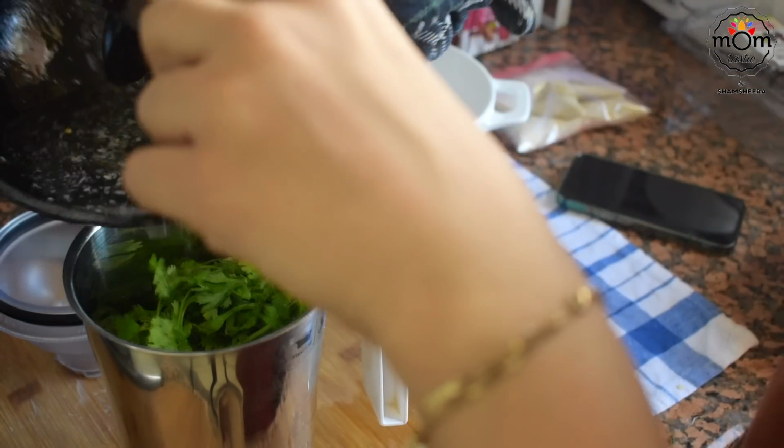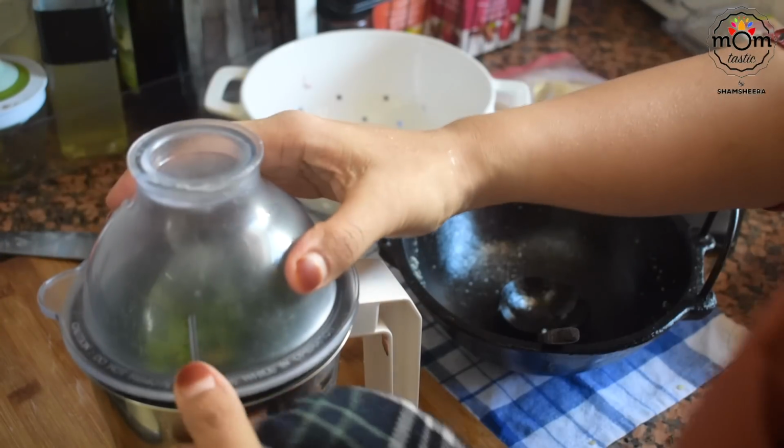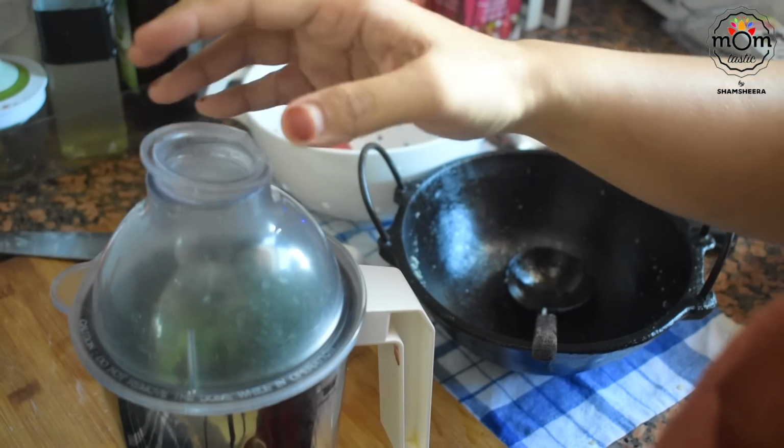When you blend anything warm, you experience the lid popping and the liquid in it splashing out, making it a mess. For that, open the tiny top lid if you have and keep it slightly open for the air to go. This helps in avoiding the splashing.